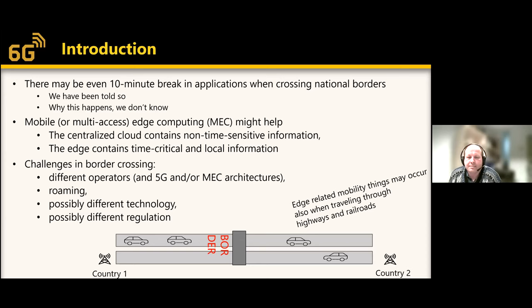But we were thinking that this mobile edge or multi-access edge computing might help because it allows putting this critical information close to the users, and maybe that would help to mitigate these breaks. But when you are doing border crossing, there are different kinds of challenges that might cause these things. So one thing is roaming. Of course, if you are using a mobile phone for this connectivity, it does the handover very fast. So it's not about handover problems. There must be something else.